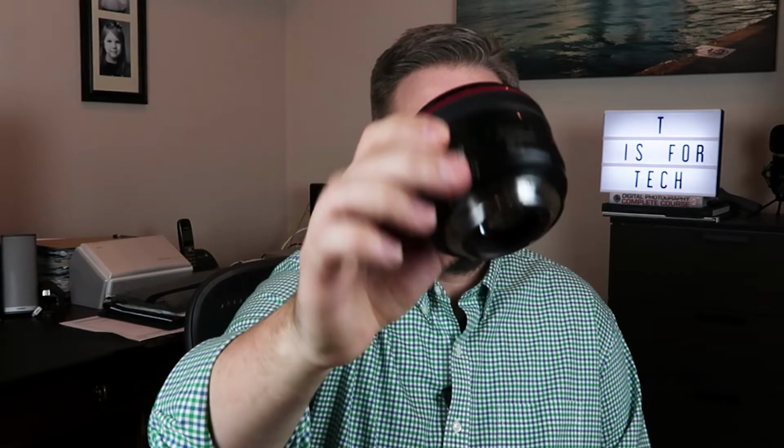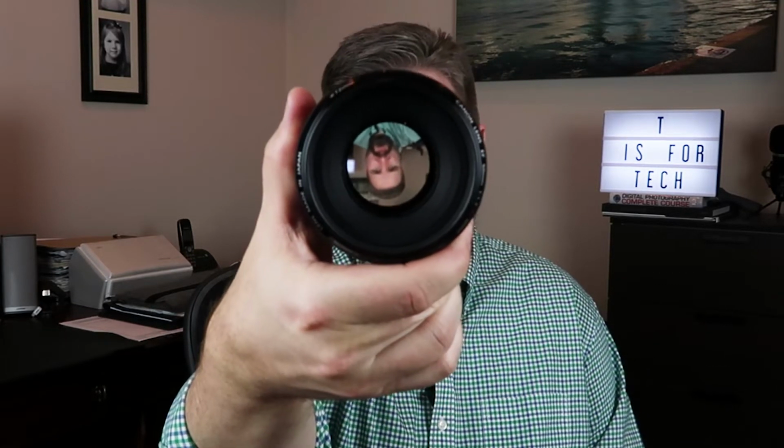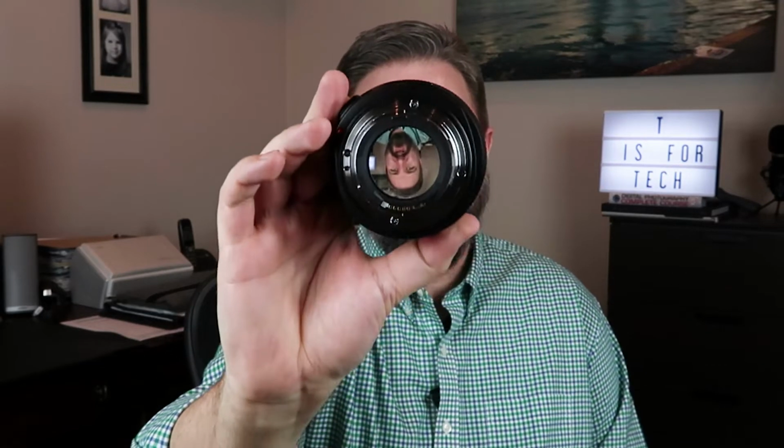And I don't know if you can see, it's pretty wide open, right? That's a lot of glass in there. Yeah, so this is an overall really nice, like I said, normal standard zoom focal length lens. So I like that.